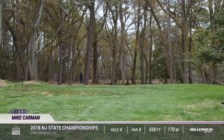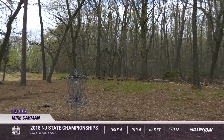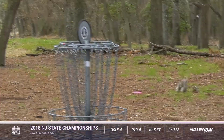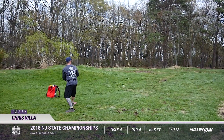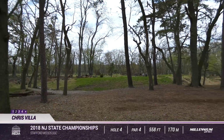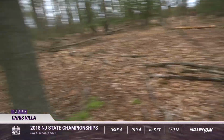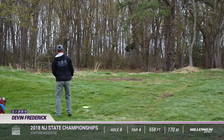So that one's coming in from the side there. And a lot of guardian trees, so really you're almost just hoping that you get through there. There's a bigger gap to the right, but it's a lot of trees in your way. As Villa is coming in here, that's the gap we're talking about. So he actually overshoots a little bit. And he puts himself a little behind some things. Yeah, he's going to be putting back for his birdie there.